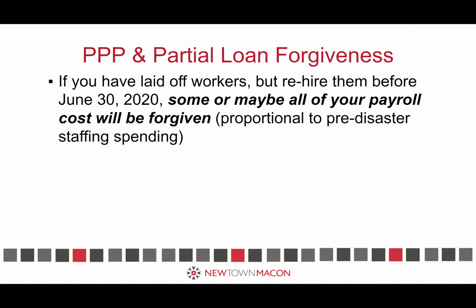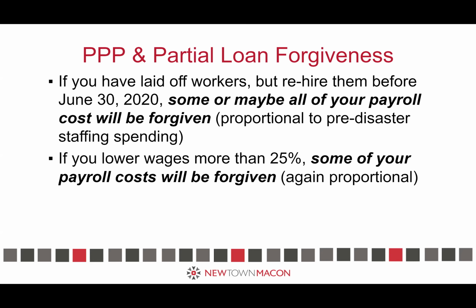In a week or two, when you get this loan, you're going to need to rehire everyone who is working for you. Now, you can lower wages 25%. So even though you have to hire everyone back, you can pay them 75% of their previous salary, but no less than that, and be forgiven. If you reduce wages more than that, there'll be some of this loan you have to pay back.